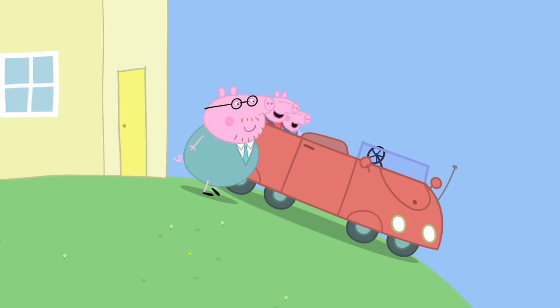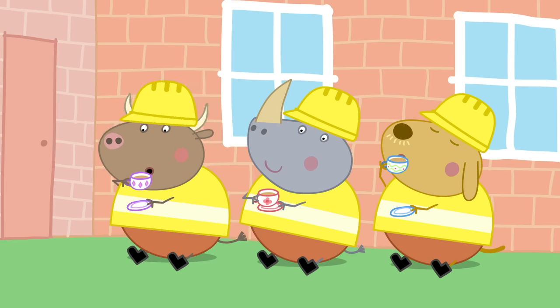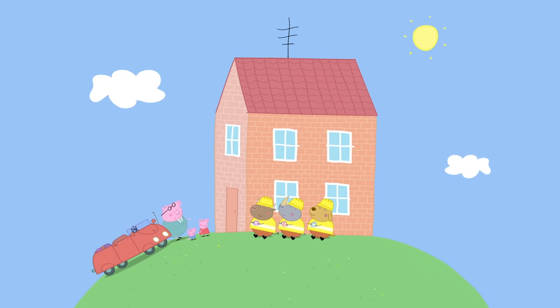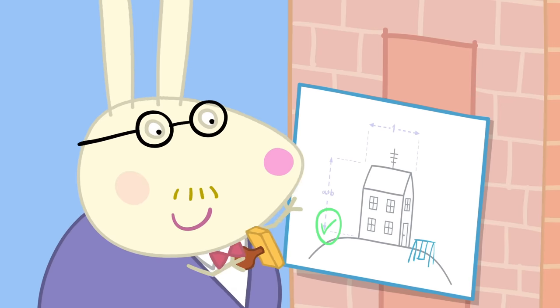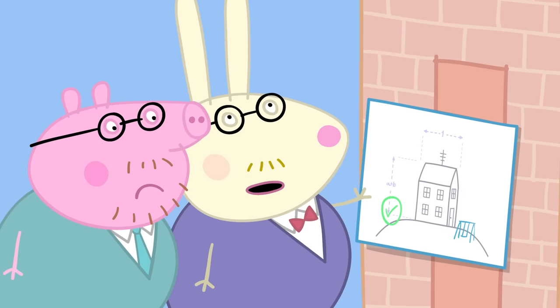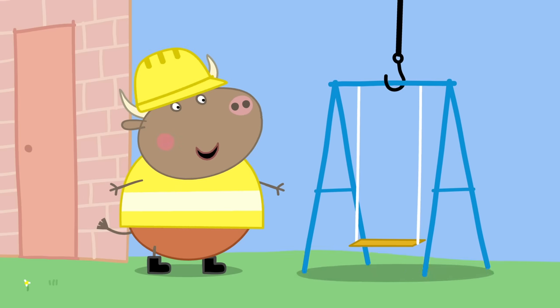It is morning. Peppa and George cannot wait to see the new house. It's finished! Almost finished. It just needs to be inspected. Mr. Rabbit is the building inspector. Very good. But wait, it's not finished. What? You forgot the swing. Moo! Oh, no, we didn't.